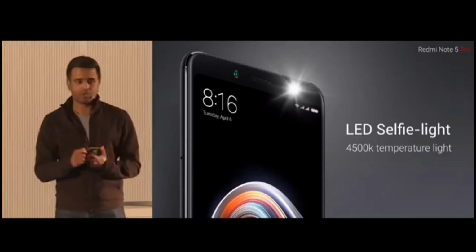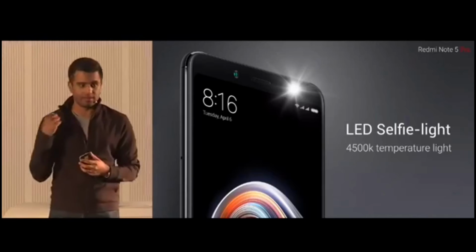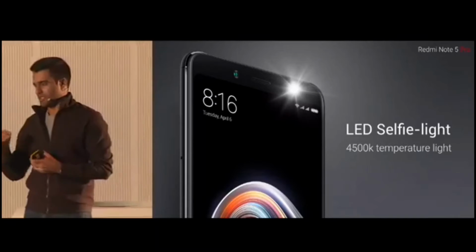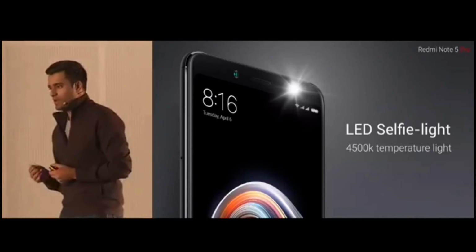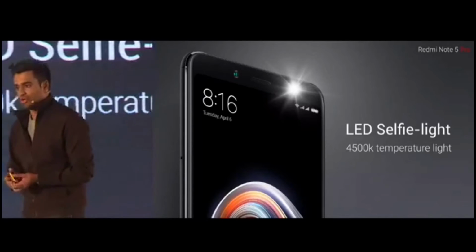Redmi Note 5 Pro also comes with an LED selfie light. And we actually spent a lot of time optimizing the color temperature. We used a 4,500 Kelvin color temperature because after consistent testing, we found that it produces the most natural, cool white light, which actually looks good on your face. So you can see how this all plays out in this photo. It's actually taken under very difficult conditions, but the selfie light and the 2 micron pixels from pixel binning make it seem like the lighting is actually good in this photo.